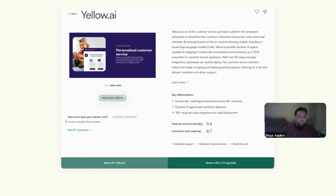A lot of the times when it comes to cost and different licensing structures, we also always recommend to meet with the supplier so that you can actually dig deeper, and maybe they might have a specific use case that fits your needs as well, right?